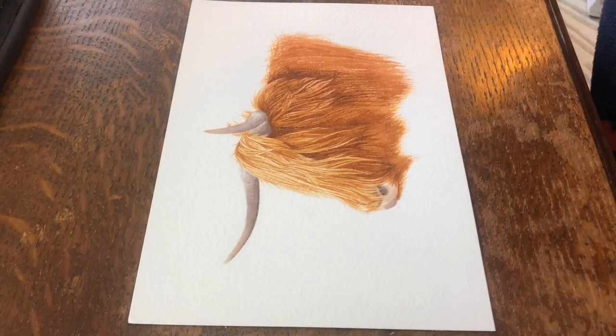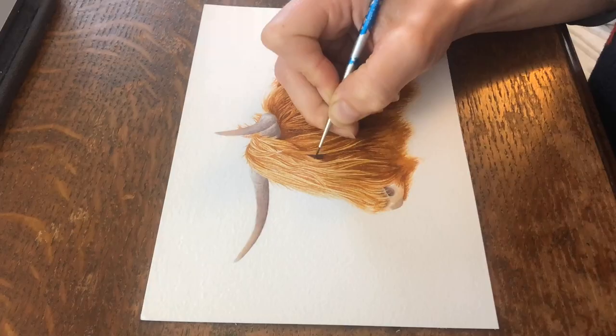When painting animals, I find that they never really come to life until I've done the eye. It's so hard to see where the eye is on a Highland cow, as their fringes are so long, but I think I captured it.